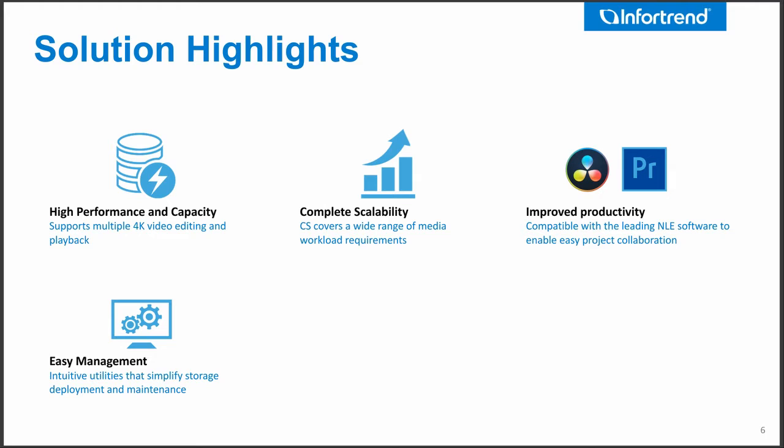Easy management via their EonOne and EonView software packages. Briefly, EonOne is the administration package, which allows an administrator to stand up the cluster, create the cluster, assign capacities, quotas, users, and the like. And then EonView is the client app for Mac and Windows that allows an editor or user to easily connect to the cluster. It sort of self-discovers, and the user would see the storage that they've been given access to. So it's a nice tool.